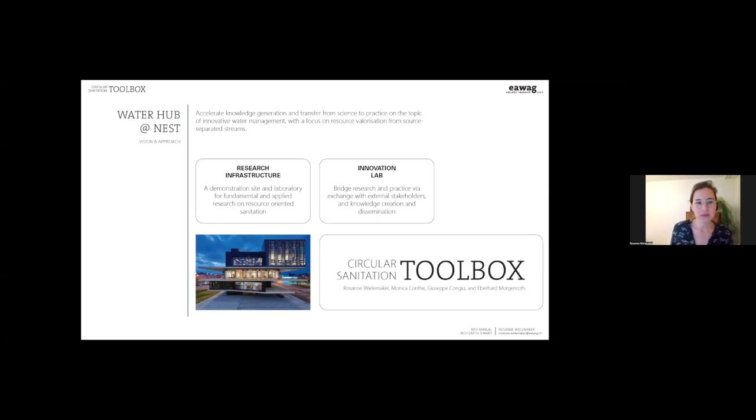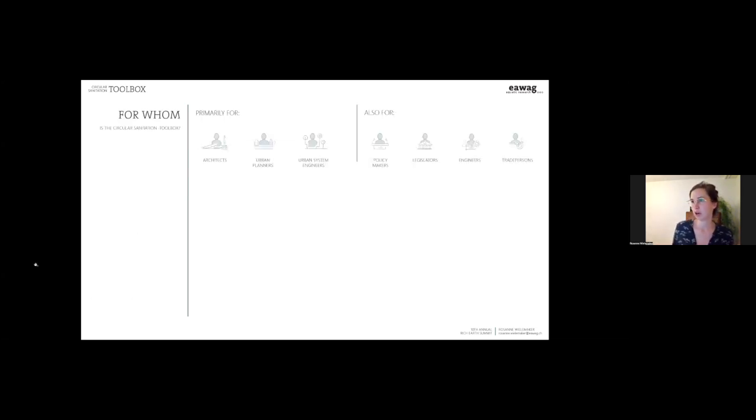And it originated because we often would receive inquiries from external stakeholders looking for information about resource-oriented sanitation with questions like, what can we implement in our building or in our neighborhood here in Switzerland? And do you have examples of representative case studies where the systems have been implemented? And especially architects and planners were looking for information on how to include sanitation in their sustainable and green building designs. So that brings me to our target audience.